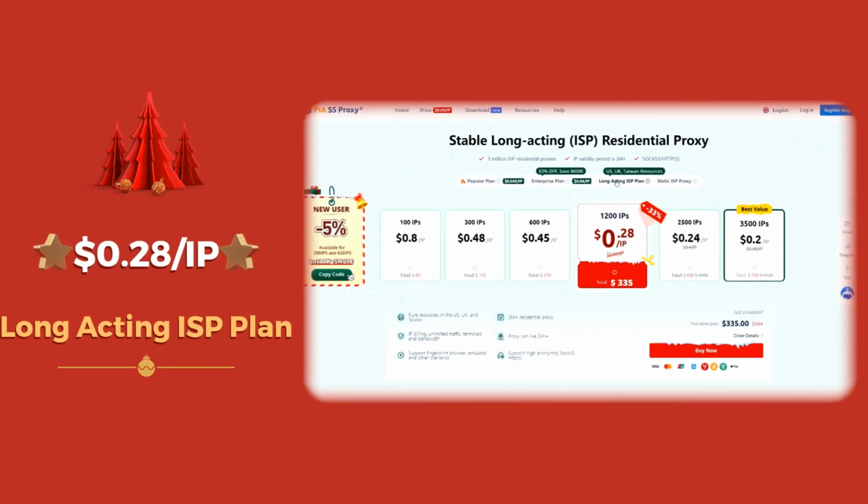The long-acting ISP plan currently supports 3 regions: the United States, the United Kingdom, and Taiwan, China. The IP is valid for up to 24 hours, which is suitable for users who pursue stability. Various packages are available to choose from.